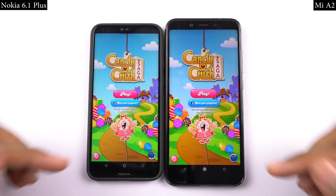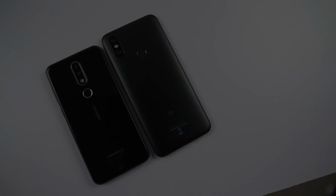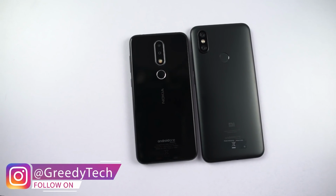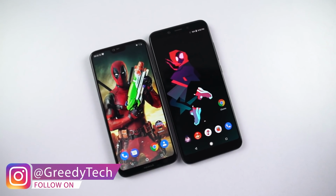Now while opening games, except for Super Mario, Mi A2 opened the games faster, at least by a few milliseconds. So for this round, Mi A2 will be the winner. So guys, on the whole, there isn't a huge difference between both phones, but Mi A2 is definitely performing better than Nokia 6.1 Plus. So guys, that's pretty much it for this video.